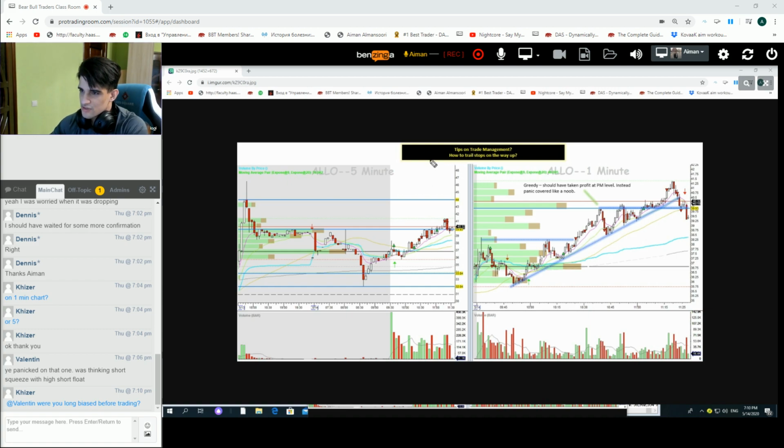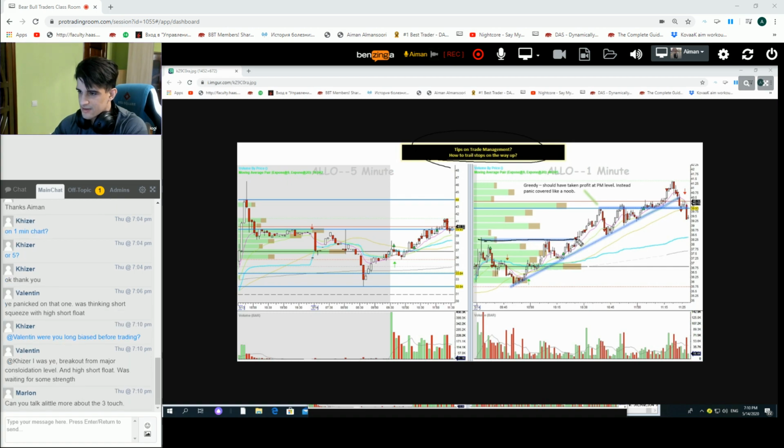How to trail stops on the way up. So on the way up, look at this. You see this level you marked right here? If I have this level, this is the breakout area. The stock here does break the high of the day. Right here, it does break the high of the day.